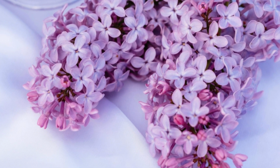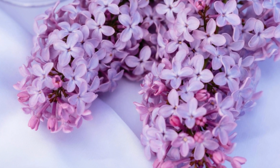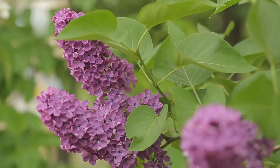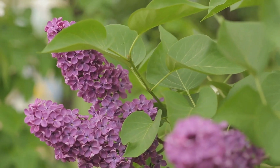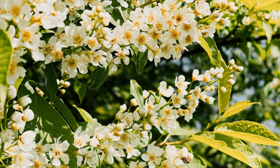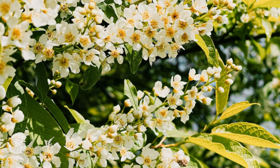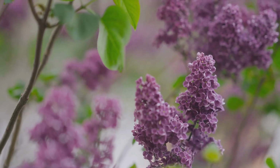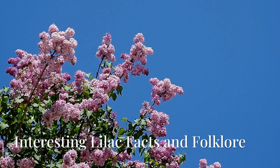Then there are the tree lilacs, like the Japanese tree lilac. These can grow into proper small trees reaching 20 to 30 feet tall. They bloom later than shrub lilacs, typically in early summer. Their flowers are creamy white and have a different privet-like scent. This variety and form makes lilacs incredibly versatile plants.